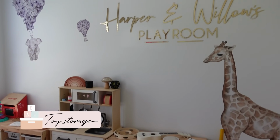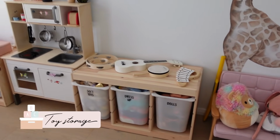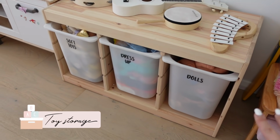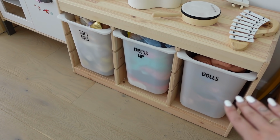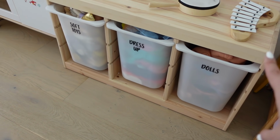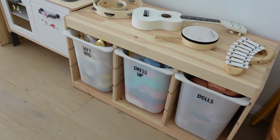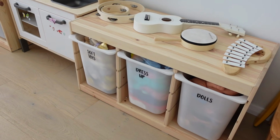All right, here we are in the kids' playroom. Quickly going to touch on toy storage. So these are the IKEA tubs and organization system. I basically just labeled the larger tubs for larger toys. So we've got dolls, we've got dress up and soft toys. You can obviously do this in your kids' bedrooms as well, but we have the playroom.